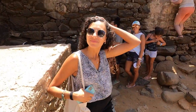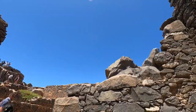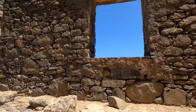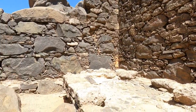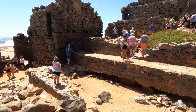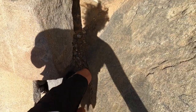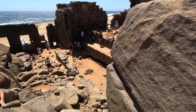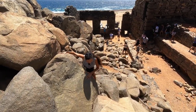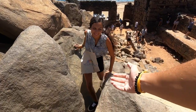Yeah, definitely a ruin. No roof at all anywhere. This place must have been huge. Got the old windows though still here. Yes, you can walk all over these ruins. It's completely open to explore. Carol showing how it's done. Yeah, it's just too windy. So yeah, it's so windy.